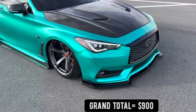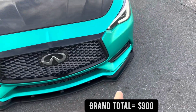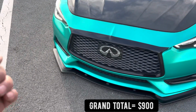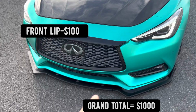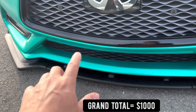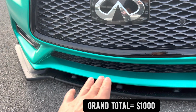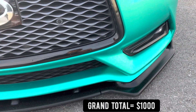Next mod that we do have is my eBay front lip. I'm actually pretty good with lips. I don't break my lips, especially since I'm on bags. So I think I'm gonna upgrade pretty soon, but this lip was only 100 bucks, and it makes the car look super aggressive. I like this lip because it's actually not flat on the bumper. It actually pushes down, so it looks like its own little piece versus being a flat front lip, if that makes sense. It's kind of hard to explain.